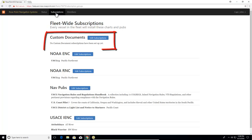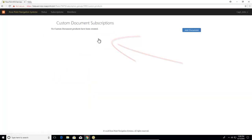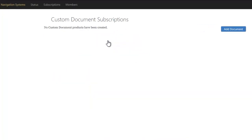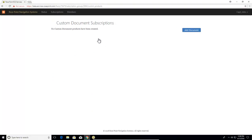At the top, using custom documents, you can distribute your own documents of your own choosing, PDF documents, to your fleet. For example, I'll click this Edit Subscription button, and we have no custom documents currently. But I have on this computer the Addendum to Rose Point ECS, a document containing information about new ECS program features, and I want all the vessels in the fleet to have a copy.